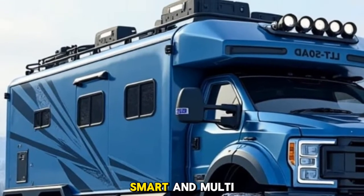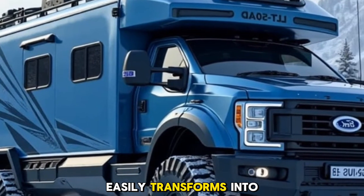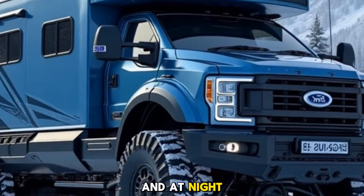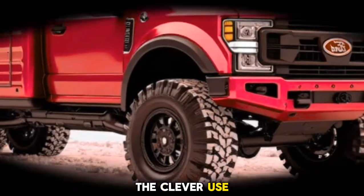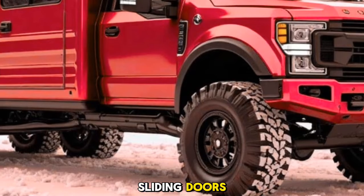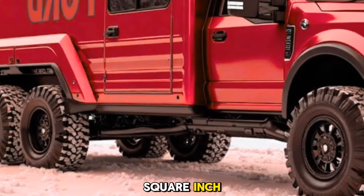The layout is smart and multifunctional. The living area easily transforms into a dining space, and at night, it becomes a cozy sleeping zone. The clever use of fold-away beds, sliding doors, and hidden storage spaces makes the most of every square inch.